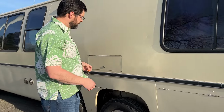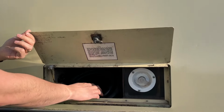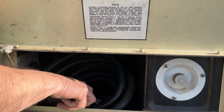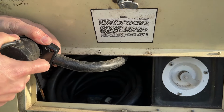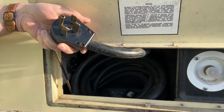All right, we can move up here. This is the electrical panel. So this is where you have your plug-in. This is what we use around the house, about a 20 amp plug-in. The original, and what came with it from the factory, is this big giant 50 amp, which I think is kind of overkill by modern standards.